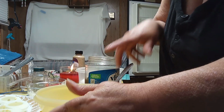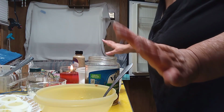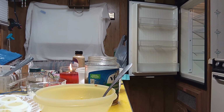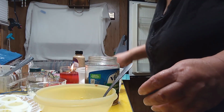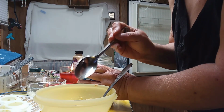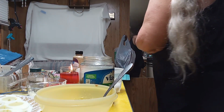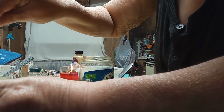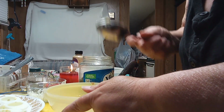So it looks like that. Just a dash of pepper, because this is a small amount. What I do with my salt shaker. Just a dash of salt. And like a teaspoon of pickle juice. Oh, I left my refrigerator door open. It's yelling at me. And then I can add just a little bit more as I need it.